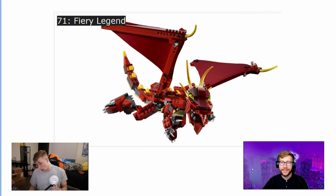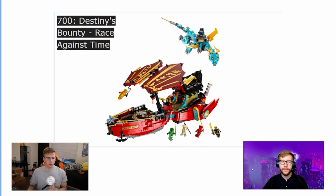This excels in the fact that it has the cloth wings, and even though it's a bit of a chunkier build as it's an older Creator set, it is definitely a little more intimidating than the previous Creator dragons. Number 70, Destiny's Bounty Race Against Time. I like the sleekness of this medium-sized dragon here, and the printed eyes work really well as a printed solution. Not having pupils would make it look kind of uncanny.